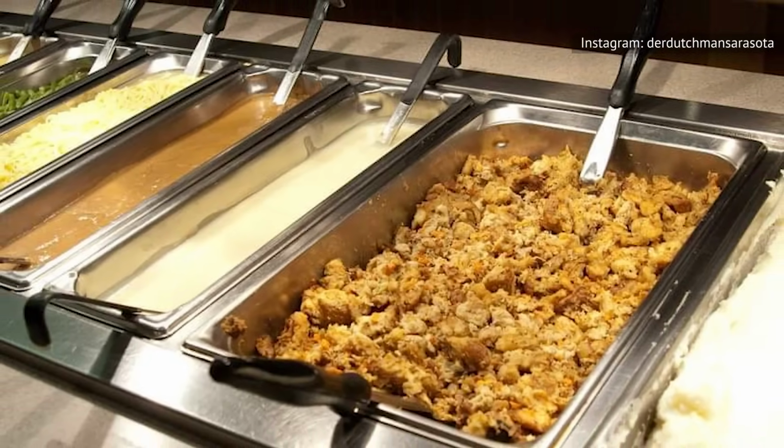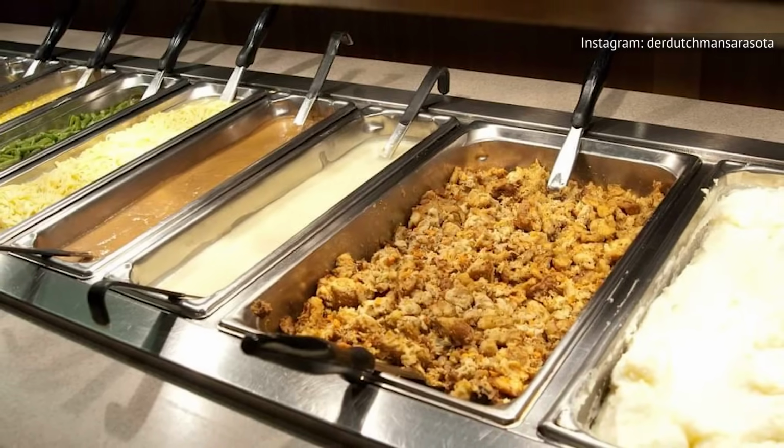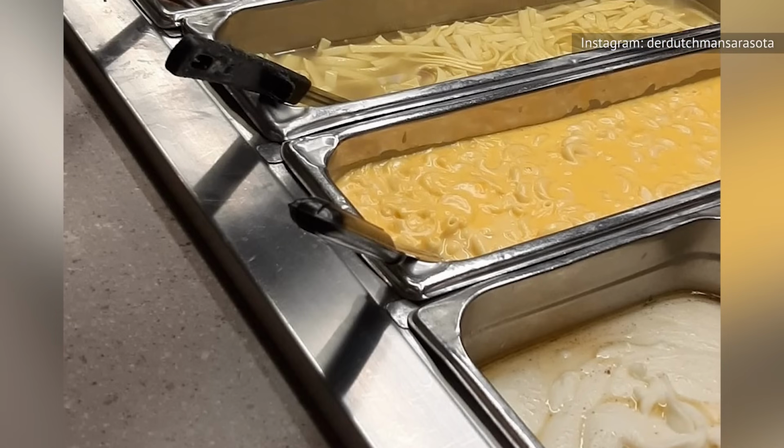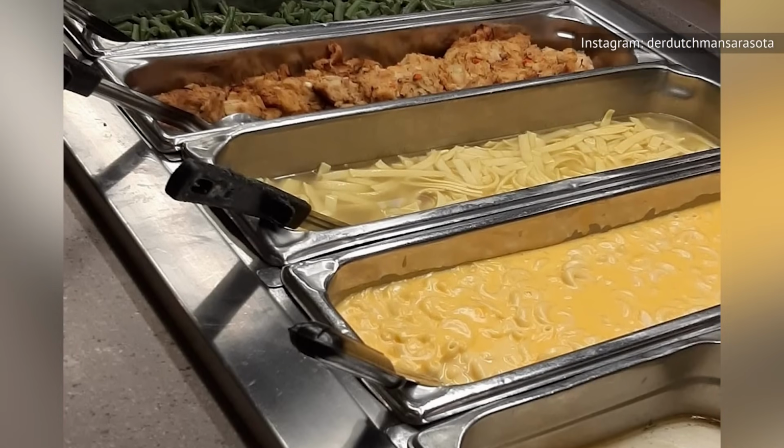The majority of reviews are positive. Words like authentic and fresh often come up in TripAdvisor reviews. One visitor called the Sarasota location the best breakfast buffet in all of Florida, commending its quality, variety, and affordability.